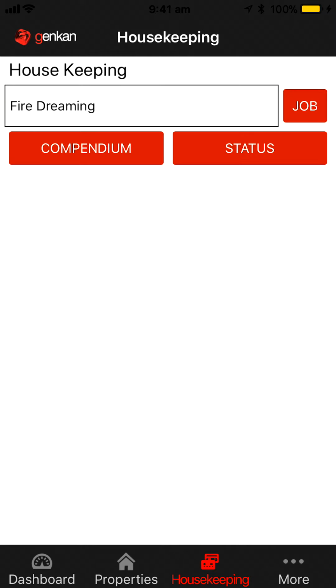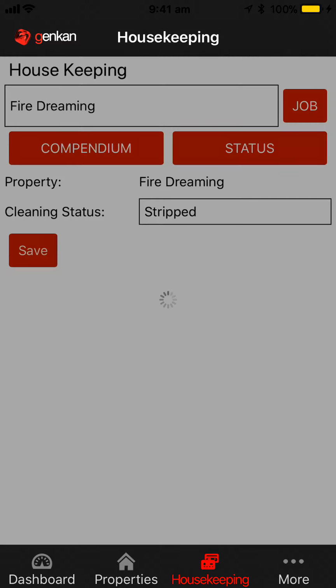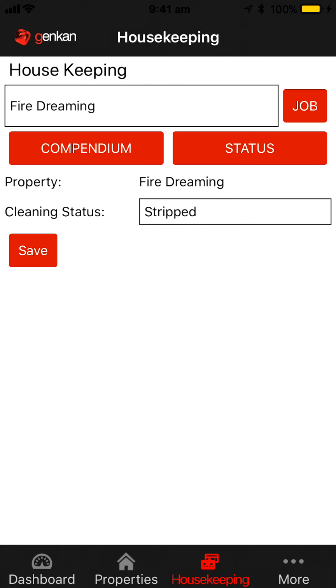And the last one is for housekeepers, something we've talked about for a long time. It's where you can go and change the status of a property, and that'll change it back in Genkan. So that's mainly it. The job status and compendium, they're the new ones.